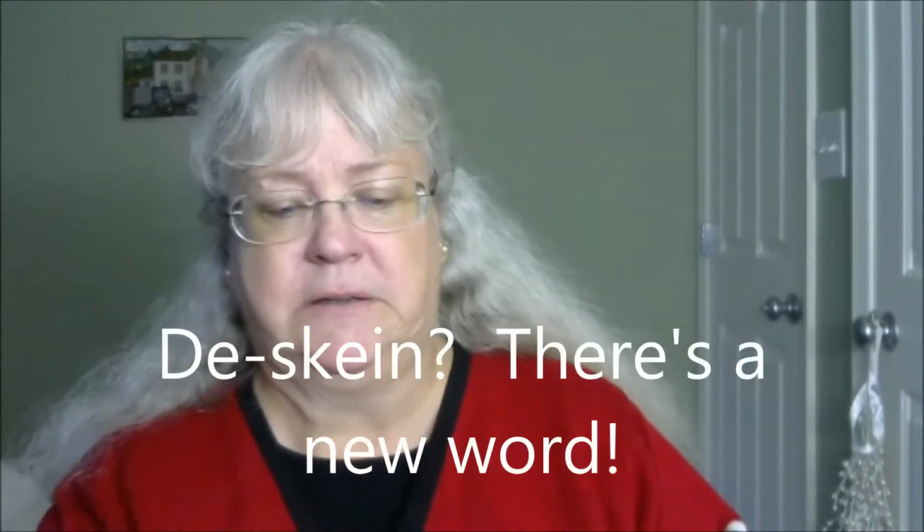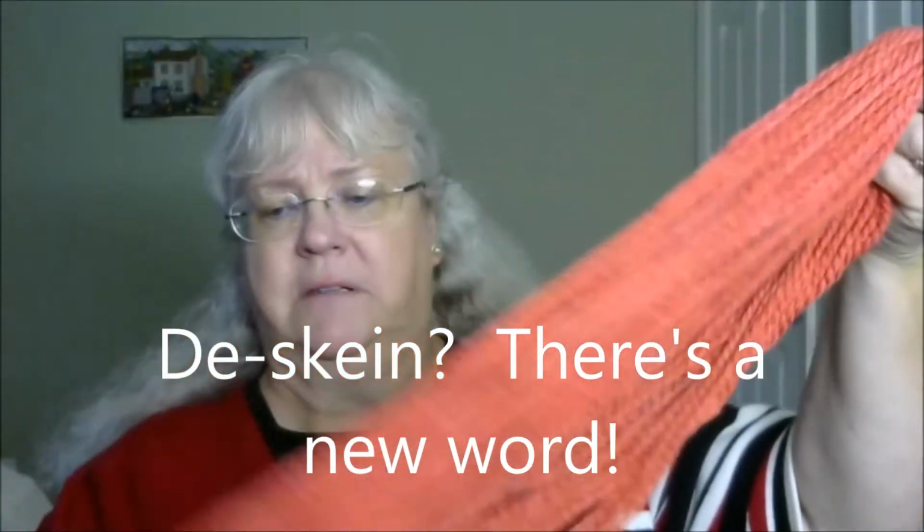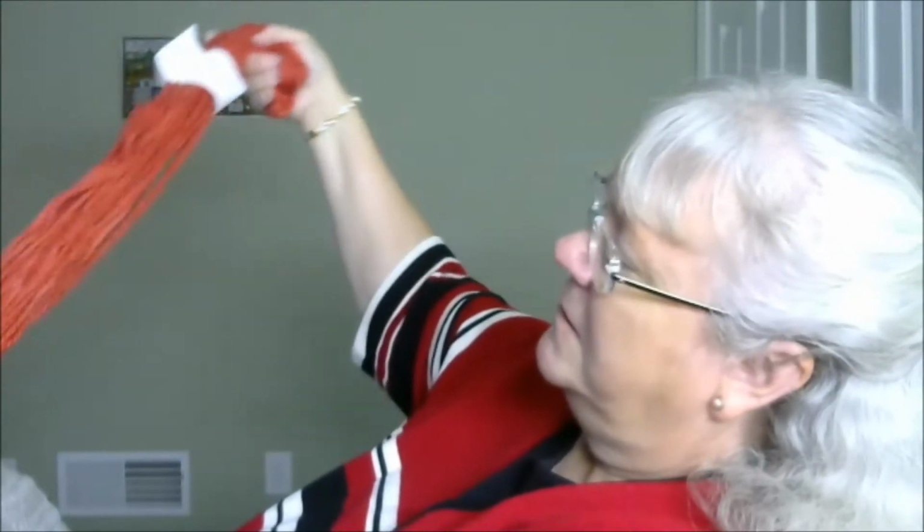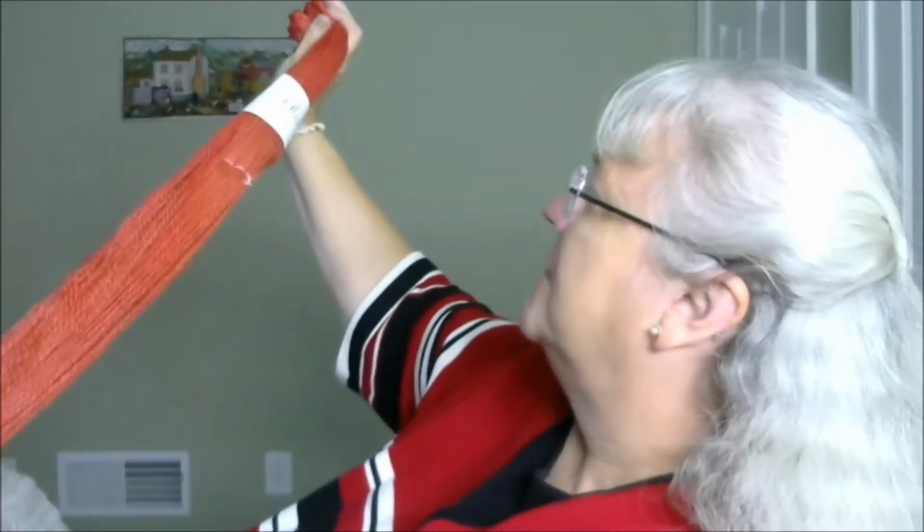Don't think it's even tonal. Let's open it up and take a look. Let's de-skein it. Do we see any tonals in there at all? No, not so much. I do know what I'm going to do with this pattern now.